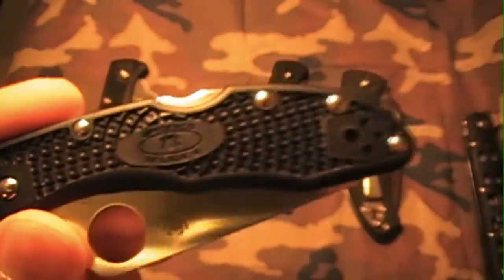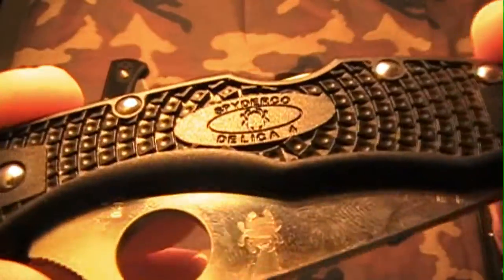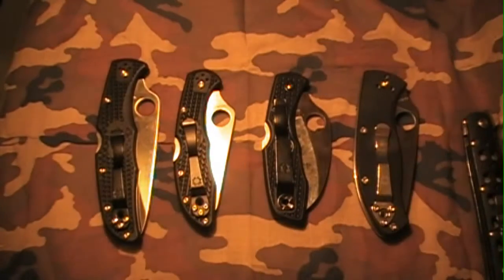It's resting on that rough G10. Even the Tasman Salt, an older Spyderco model, has the pocket clip resting on the rough texturing. So the 4 models get it, like the Delica 4 and Dragonfly 4, they get it right there. So that's a small attention to detail that I love. Kershaw also does the same thing with most of their knives.